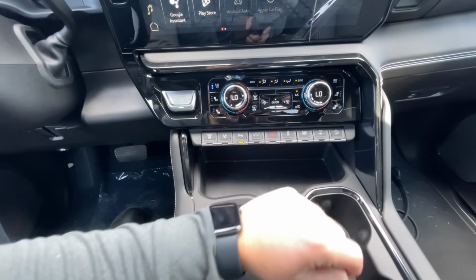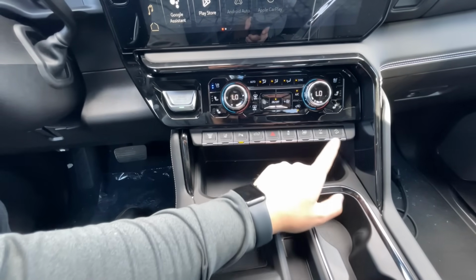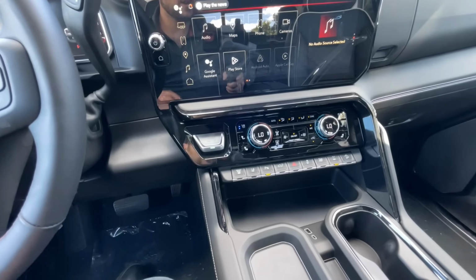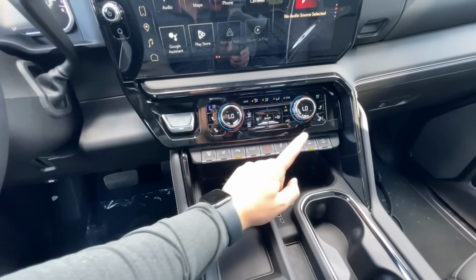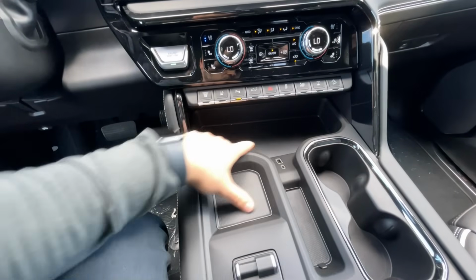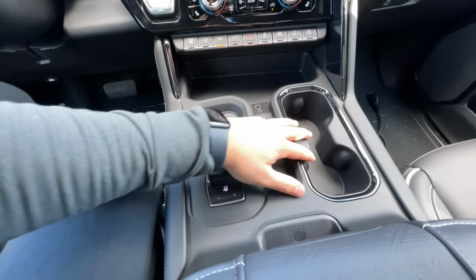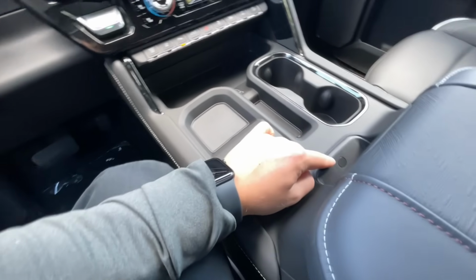Now this here is your rear locker, and then here is your hill descent control. Now, unfortunately, you don't get a front locker in this truck. I'm surprised. I think in the 1500 series, you're able to get a front locker with the AEV. You've got some more storage here, and then more storage in these pockets here. Trailer brake controller here, cup holders, and then this is where your wireless charging pad is for your phone.